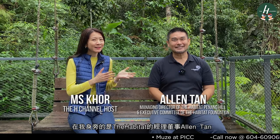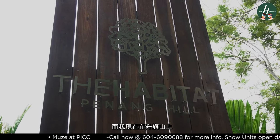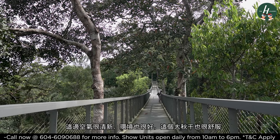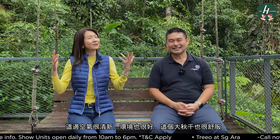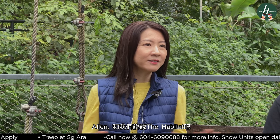Today is a lovely morning. It's 10 o'clock here, and sitting next to me is Allen Tan, the managing director of the Habitat. Guess what? I'm now in Penang Hill. We have this lovely weather, lovely environment, and I'm sitting in this giant swing, having a nice talk with Allen. So Allen, tell us about the Habitat.